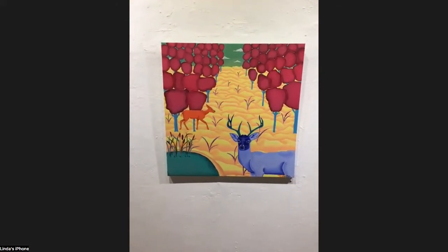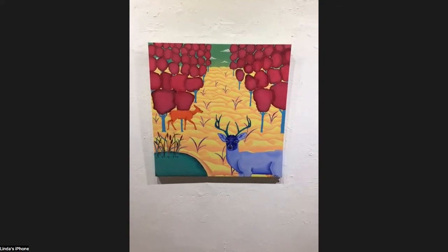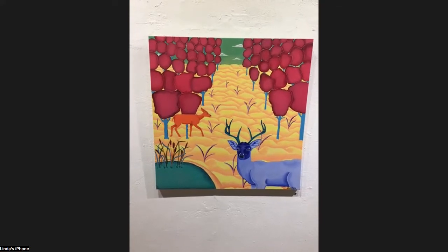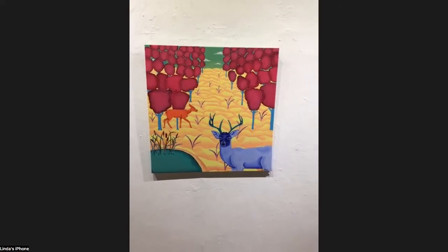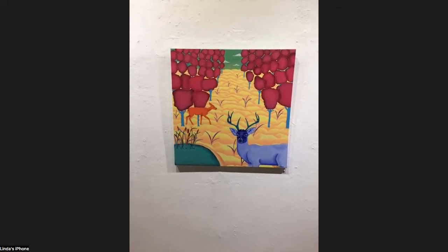Well, we're in the woods now. Yes, and we see some deer here and some very interesting trees, and there's a path that's taking me someplace. Stefan wants to know what artist influenced you the most?